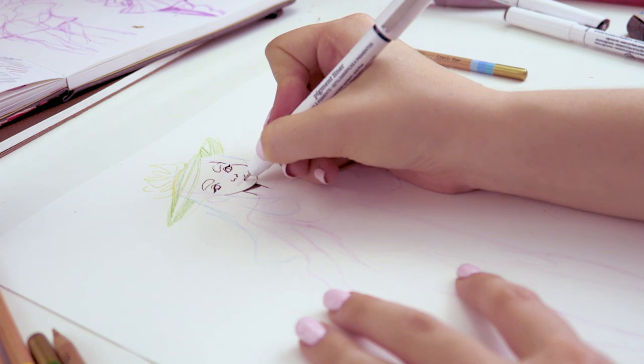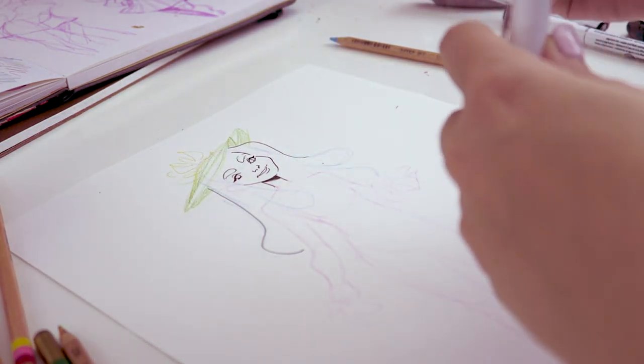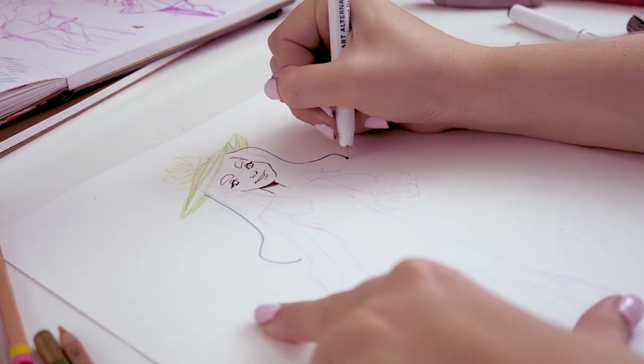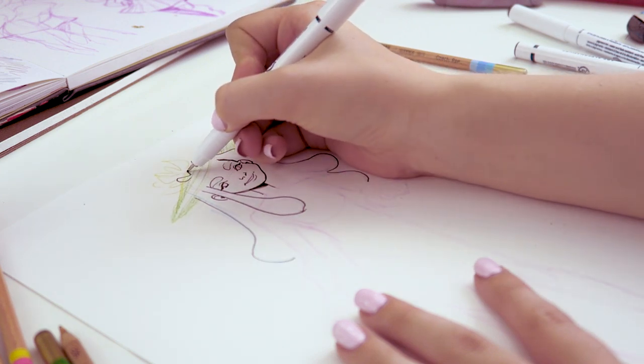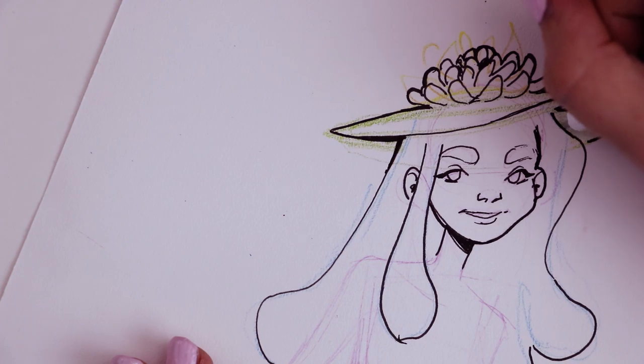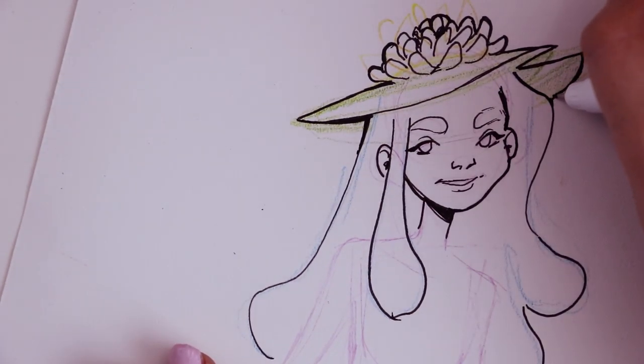See if I can make it through the drawing without messing up the nose by the end of it. Kind of want the larger 0.5. Try and add in this flower. Try to put a little depth into the liner, widening some of these lines, giving it some variation.